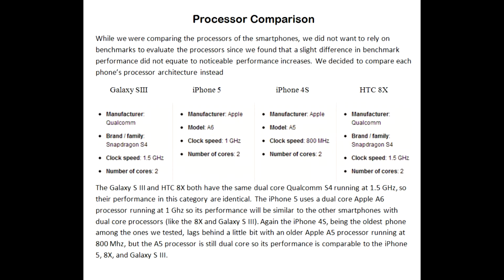Again, the iPhone 4S, being the oldest phone among the ones we tested, lags behind a little bit with an older Apple A5 processor running at 800 MHz. But the A5 processor is still dual-core, so its performance is comparable to the iPhone 5, 8X, and Galaxy S3.